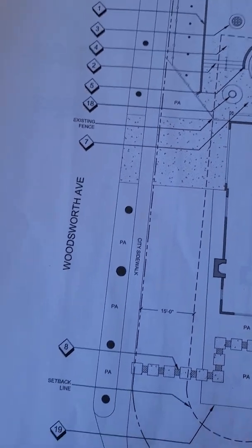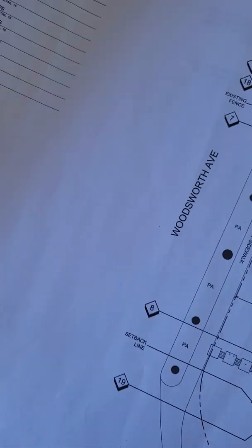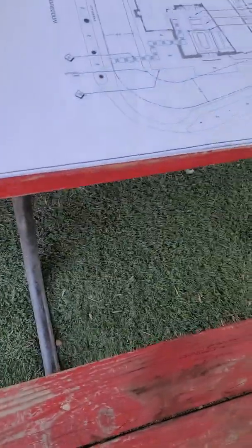Anyhow, obviously you got to know how to read a plan. You got scales, and you should know all that stuff. If you don't know any of that stuff, you have no business looking at these things. You have no business trying to bid these things out just yet. So learn how to read plans.